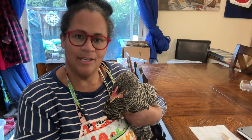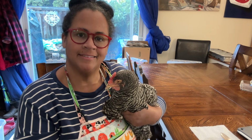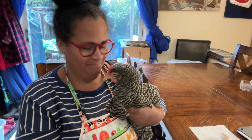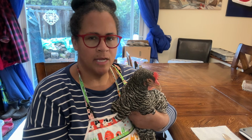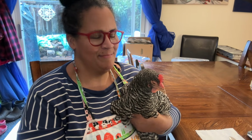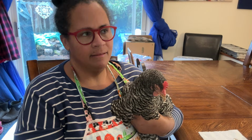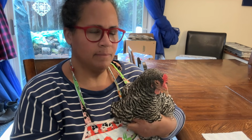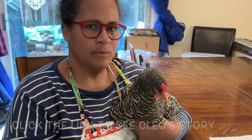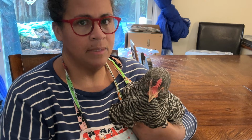Yes, Cleo is still in the house with me. It's February 22nd. It was about the first week of January when Cleo moved into the house to become a house chicken, basically. And it took some time to figure out, but I'm pretty sure that she fractured her back, and so she wasn't able to walk. Being in the house and in a bin allowed her to heal.